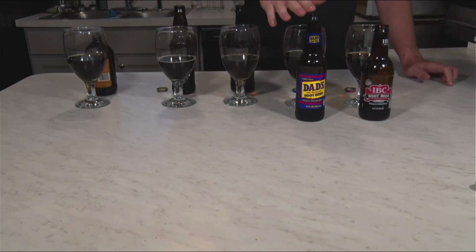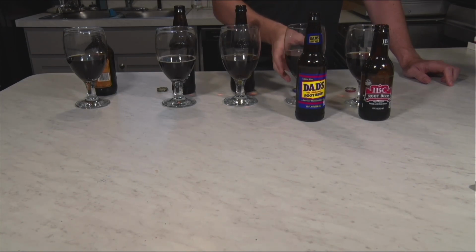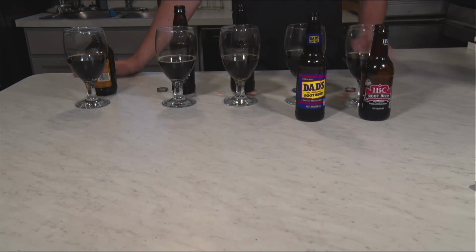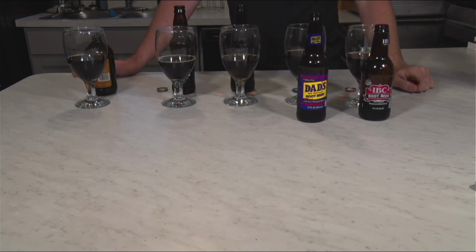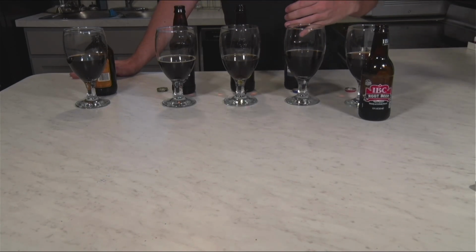Bringing us to Dad's Old Fashioned. Again, really good flavor. The bottle wasn't as impressive to me. Fizziness is nice. Sweetness is not overly sweet. I just wish if the bottle was more impressive, I'd be willing to give this a higher number. But for overall presentation and flavor, I'm going 7 out of 10 for Dad's Old Fashioned root beer.